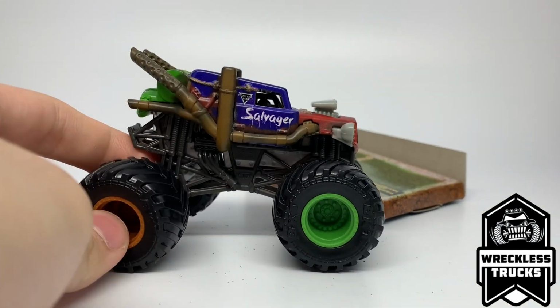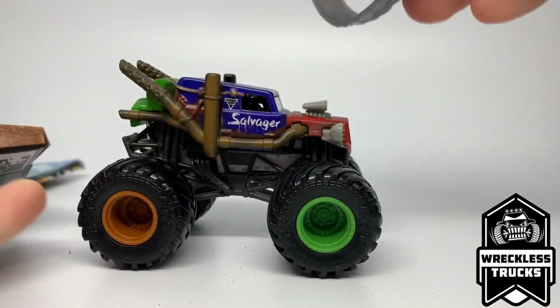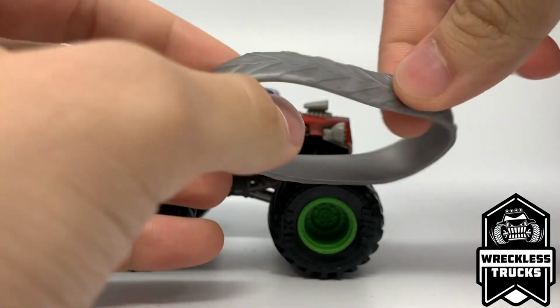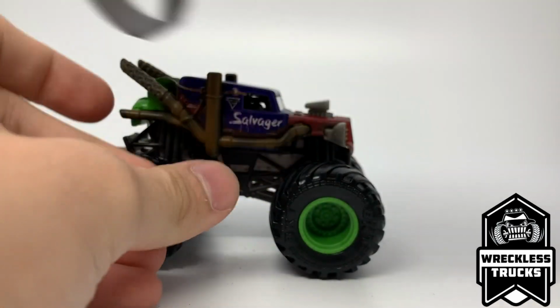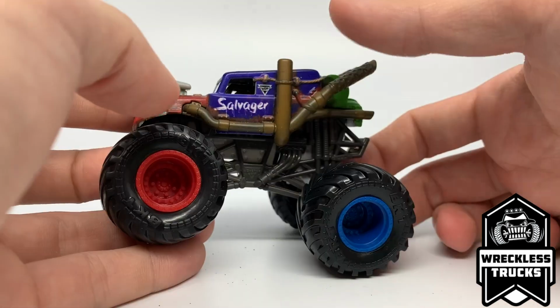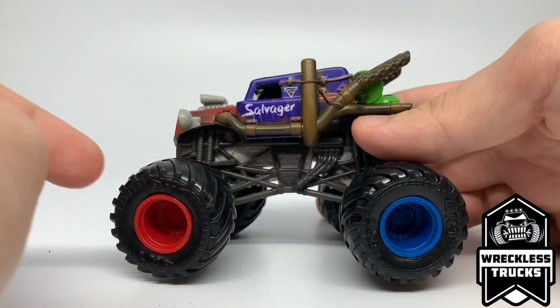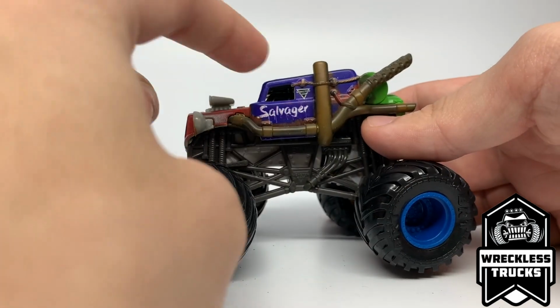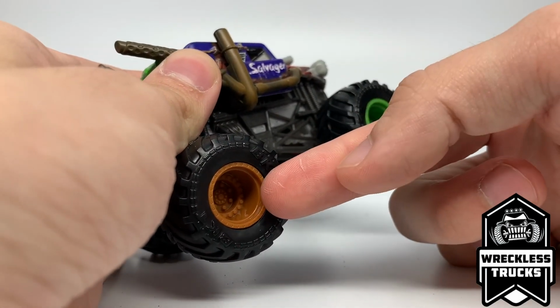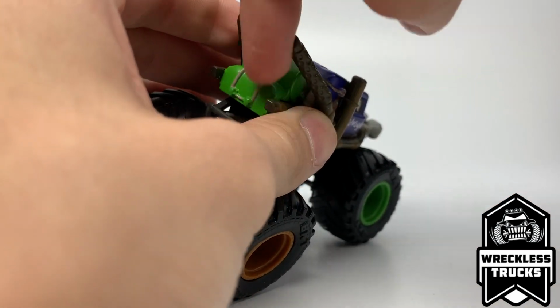So, Salvager, again, one of the most epic looking paint schemes and actual castings of all time. It comes with a shiny reflective silver wristband, and then the truck itself is just insane. So, starting on the left side, we have different colored rims on every single wheel. So we have red, we have blue, which match the red, the blue. We have the rusty brown, which matches the rust tones, and the green, which matches this little pack back here.